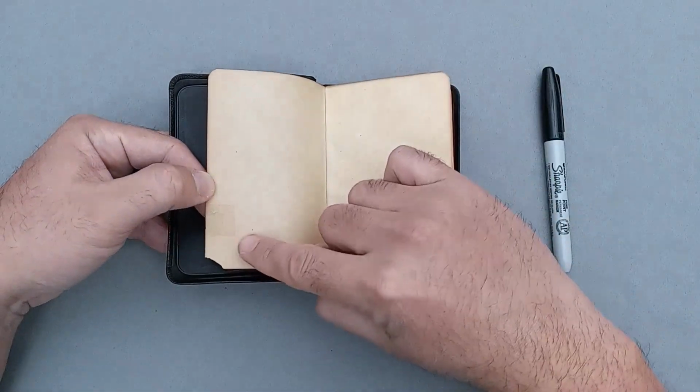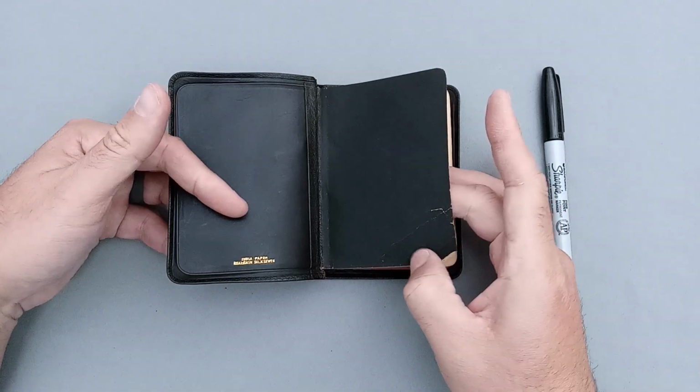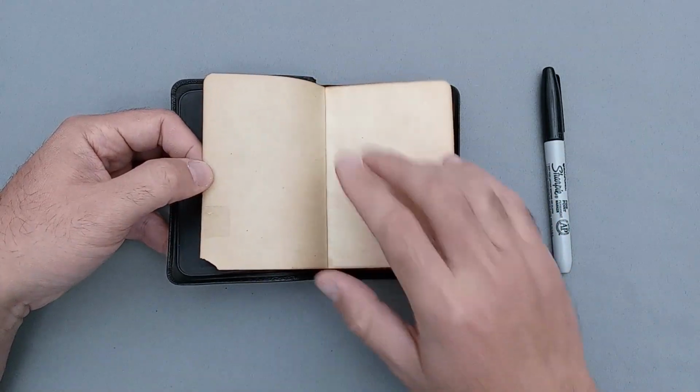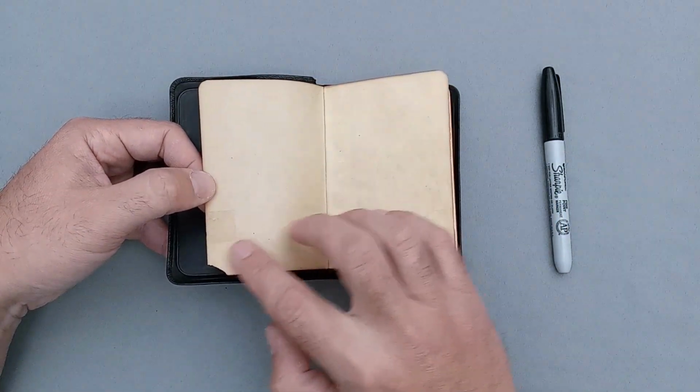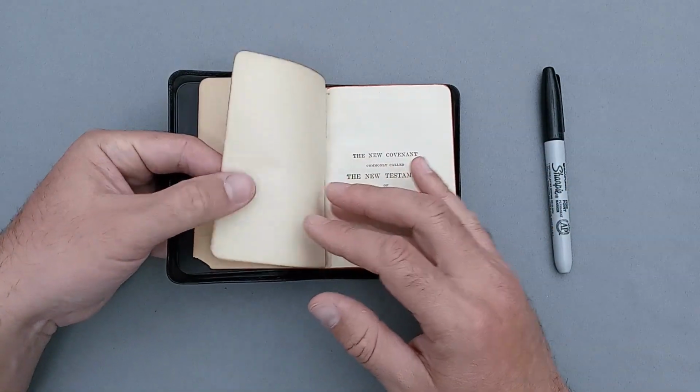You can see there where I made a little repair. I don't know if the camera's picking up. That's that archival tape. So whenever I go through these Bibles, I clean them and do everything I need to. And then if there's any kind of tears or things like that, I try and repair it with archival tape that'll hold up over the years.